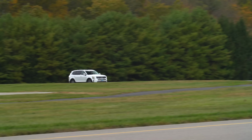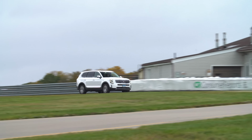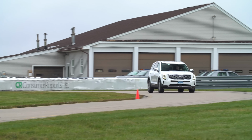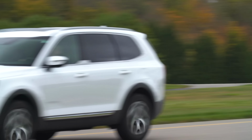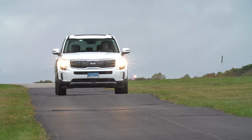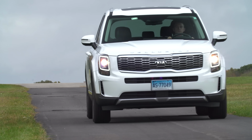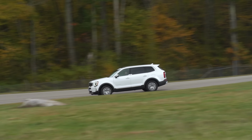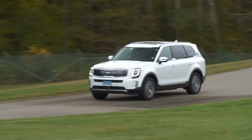The first impression, once you start driving it, is that the 3.8-liter V6 provides readily accessible power and works well with a responsive, smooth-shifting 8-speed automatic transmission. The suspension provides a comfortable ride, soaking up most bumps efficiently, and the cabin is impressively quiet. Kia's big SUV isn't a sporty handler, with noticeable body roll in turns.